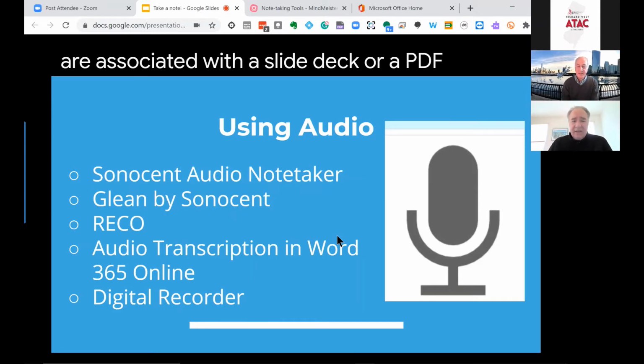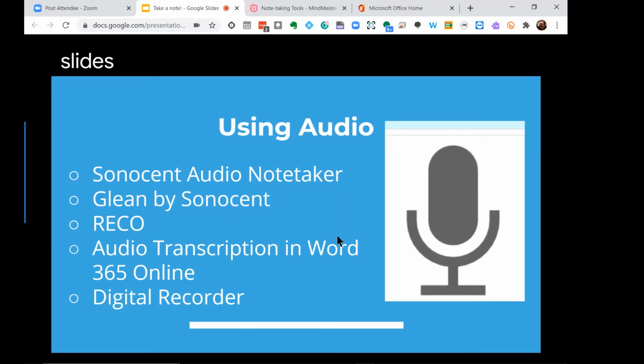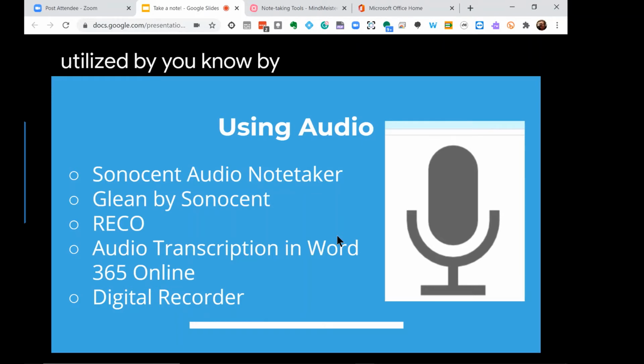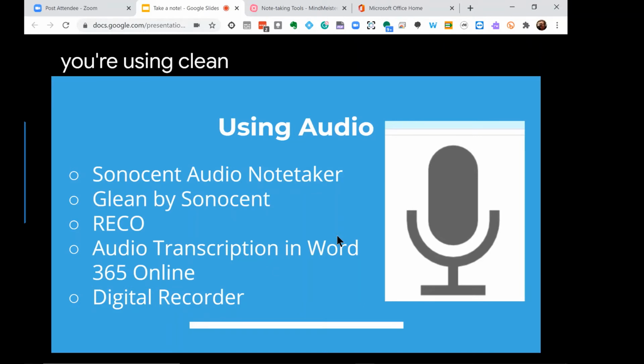So it's really ideal for students in classrooms in science and social studies, where teachers are driving the instruction with PowerPoint slides or Google Slides, or even PDFs. They really pared it down so it has the most essential features that can be utilized by students, and it's very easy onboarding. And the nice part is that if you're using Glean, your notes are always stored in the cloud, so you can access them from just about any device that you want.